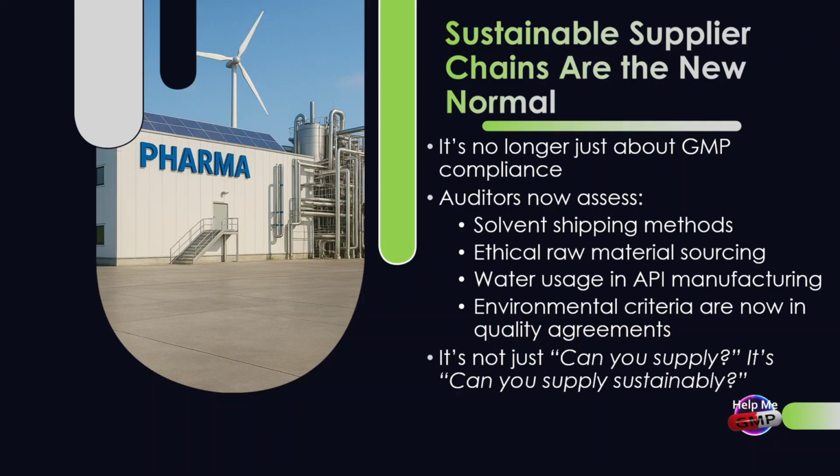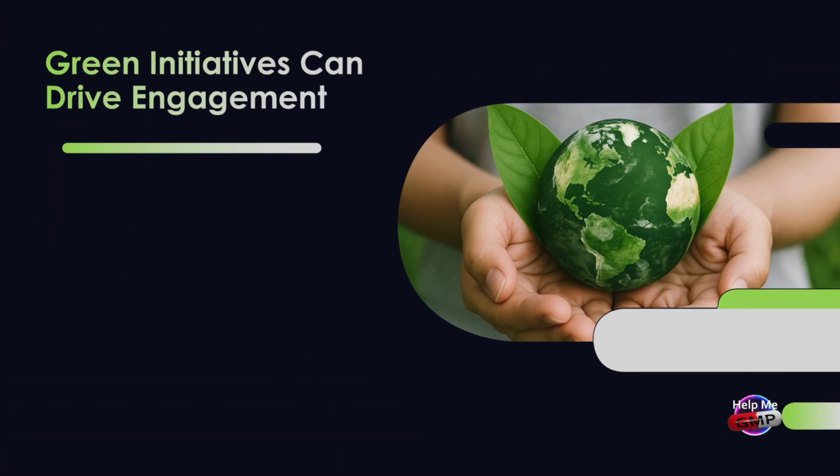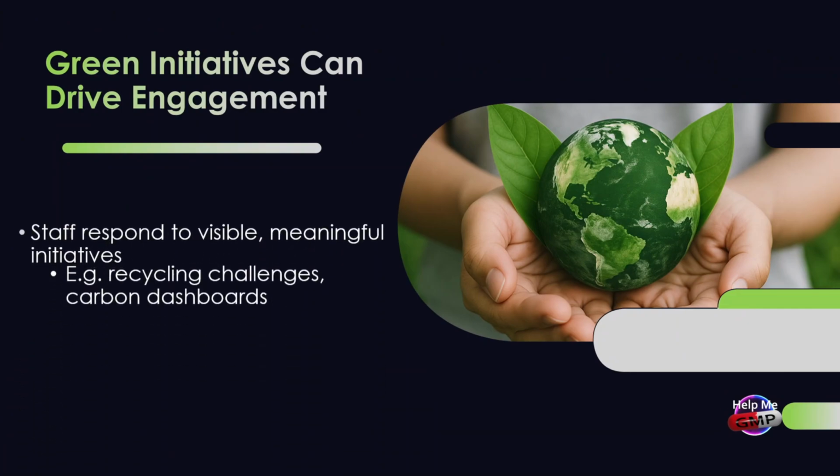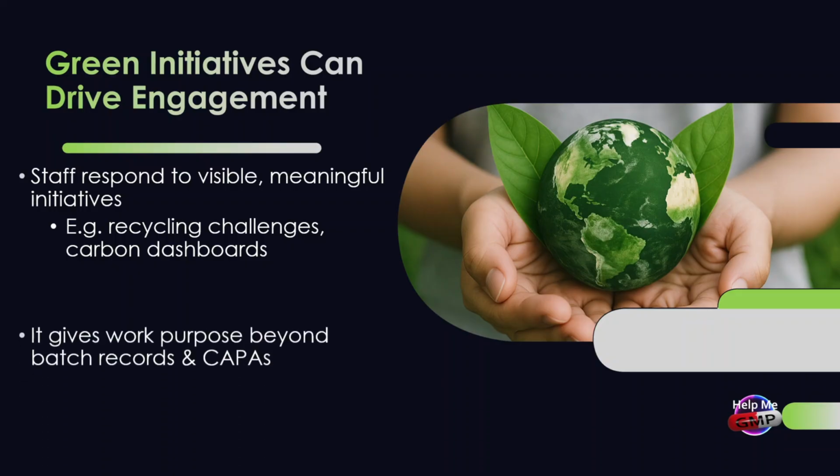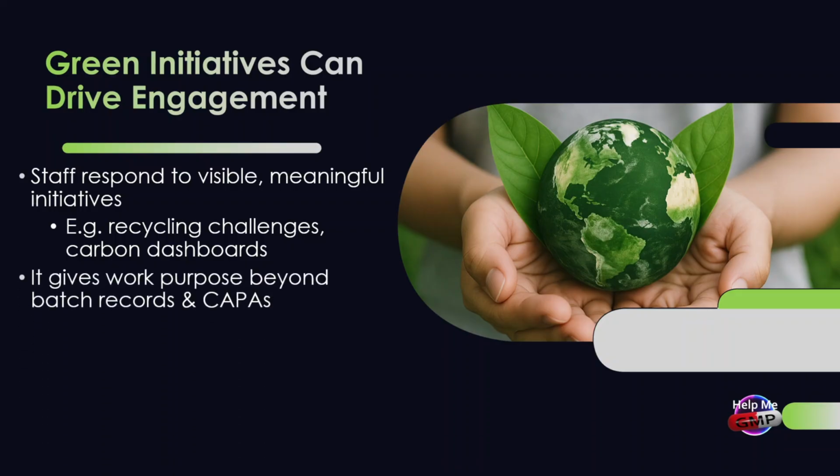When sites launch sustainability initiatives that feel real, like a recycling challenge or a carbon dashboard, staff engagement goes up. Why? Because it gives it meaning. People want to feel part of something bigger than just batch records and CAPAs.